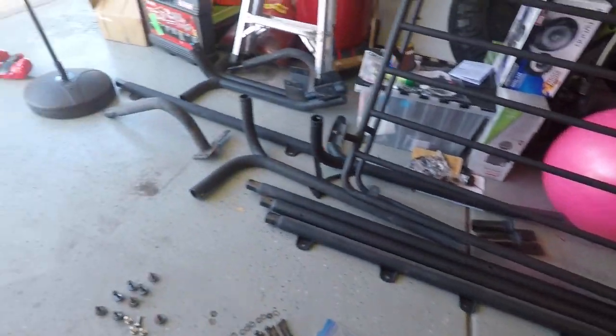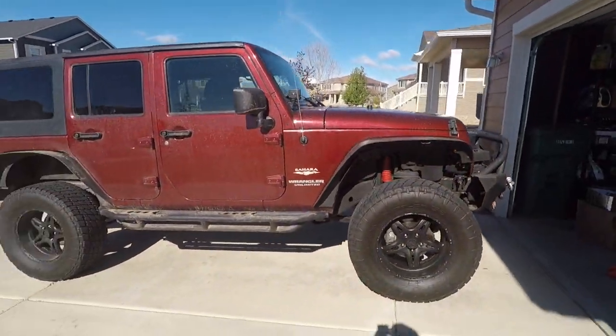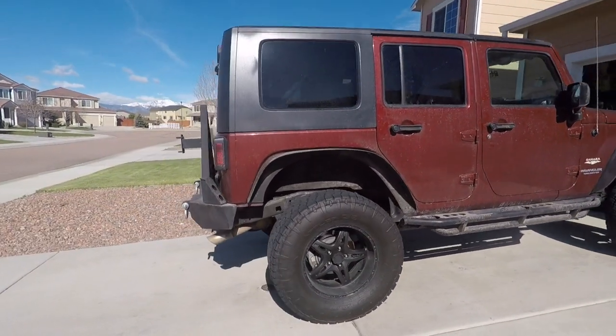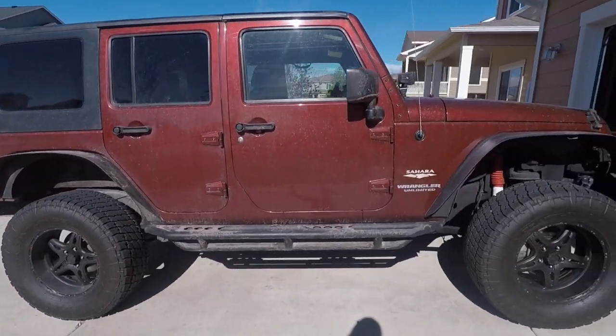Yeah, I'm gonna get started putting this together today. It retails for about $1,200, and I managed to score it for $600 on Facebook Marketplace. Please excuse the dirtiness of the Jeep. It is extremely dirty.